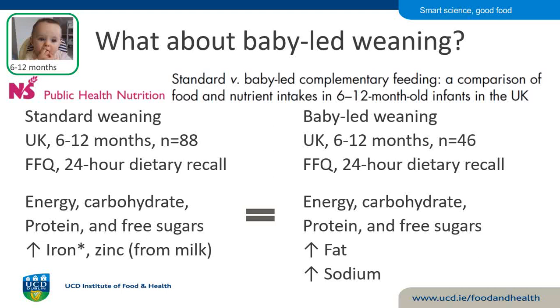So I'm just going to focus on the nutrients. And so overall, there weren't major differences between the two groups. I suppose that was the first thing. Energy, carbohydrate, protein, and free sugars, which are essentially added sugars to foods, were the same between the two groups.